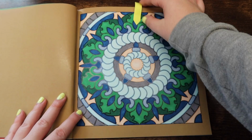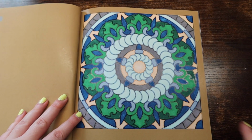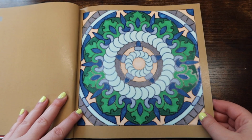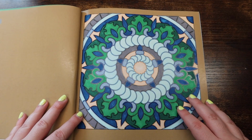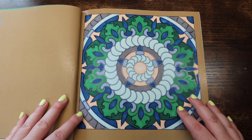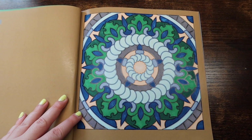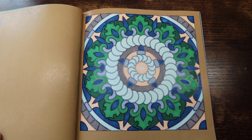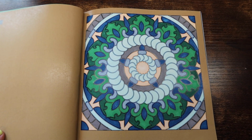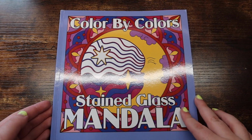And then I also did this beautiful page full of a lot of blues and gray, and I really think this is a beautiful mandala. I think the colors work together super nicely. This is a book I am actually trying to finish in 2021, and I definitely think it'll happen. At this point, I don't know how many pages I have left. 8 maybe, or less. I'm not really sure. But if I do 2 a month, and I did 3 this month, so I'm already ahead of schedule, but if I did 2 a month, I'd finish it by December. So yeah, that is all of my completed pages in Stained Glass Mandala.